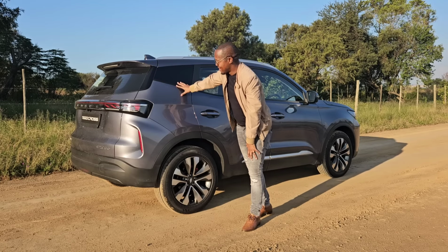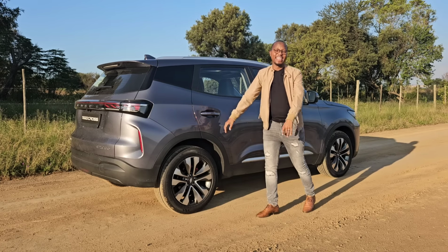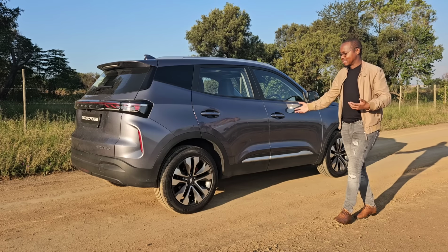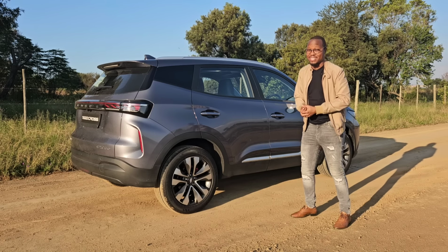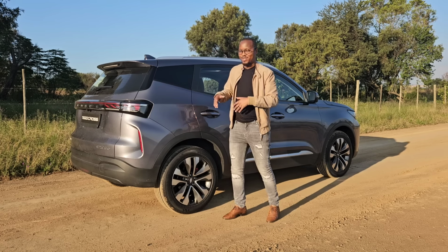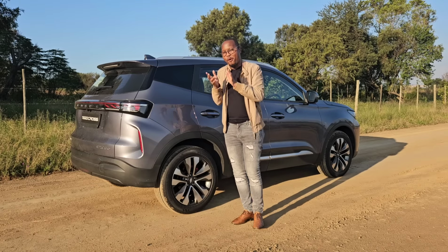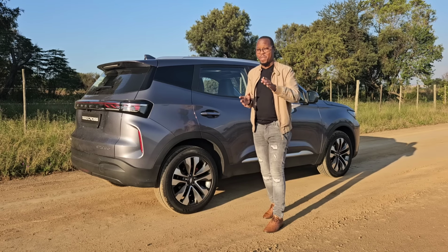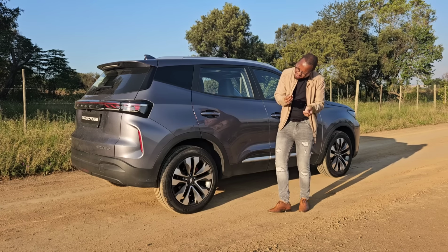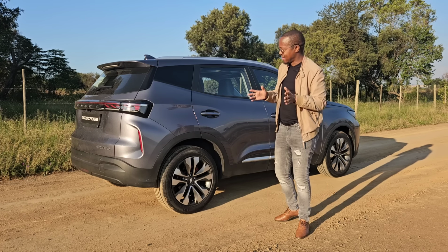We have the Tiggo Cross. I nearly said 4 Pro because some of you might have thought maybe when it's coming in, it's going to replace the Tiggo 4 Pro. But for some reason, Chery South Africa decided to run them concurrently, meaning this is not necessarily replacing the 4 Pro for now. I love that car. We reviewed it back in 2021 and I still have some feelings for it.